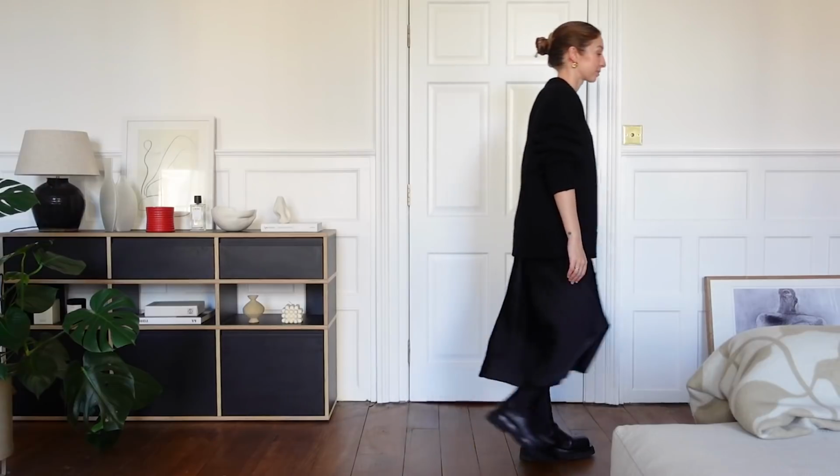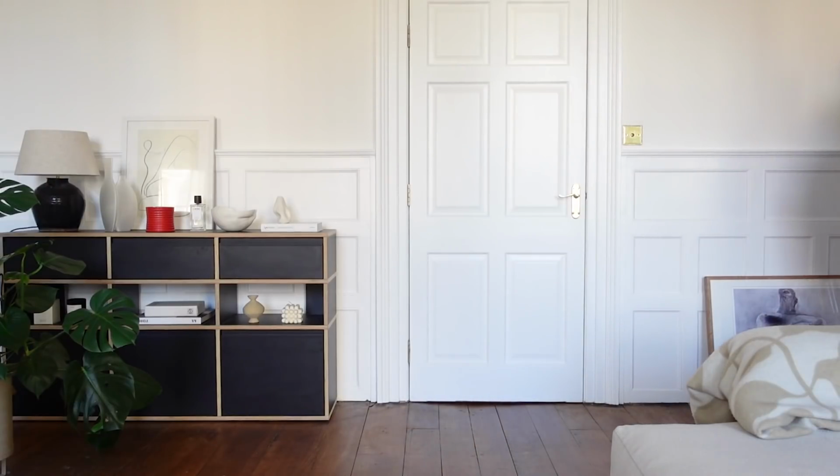Anyway, that's the final look. I thought that look was just a great one to finish off with because I wear it so often for so many different things.